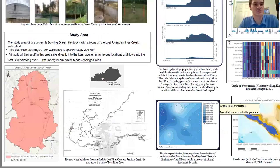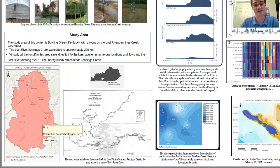The study area of this project is Bowling Green, Kentucky, with a focus on the Lost River Jennings Creek watershed, which is nearly 200 square kilometers. In gray is a map of Kentucky, and in white is Warren County. The red arrow points to Bowling Green, which is where the Lost River Jennings Creek watershed is located. And left, outlined in red, is the extent of the watershed. And to the right is a map of Lost River Cave.